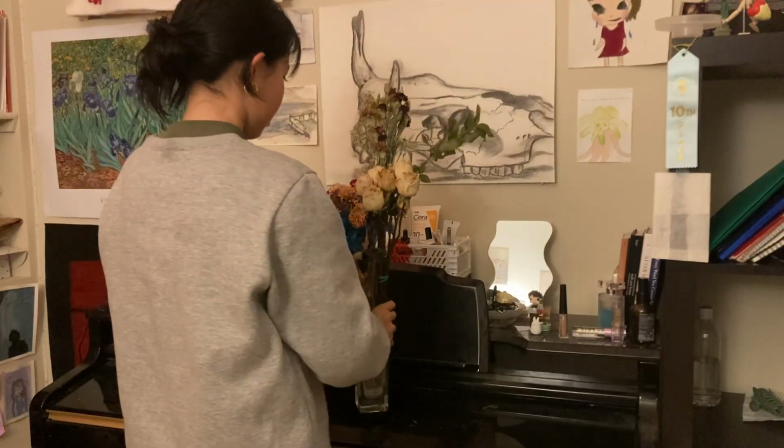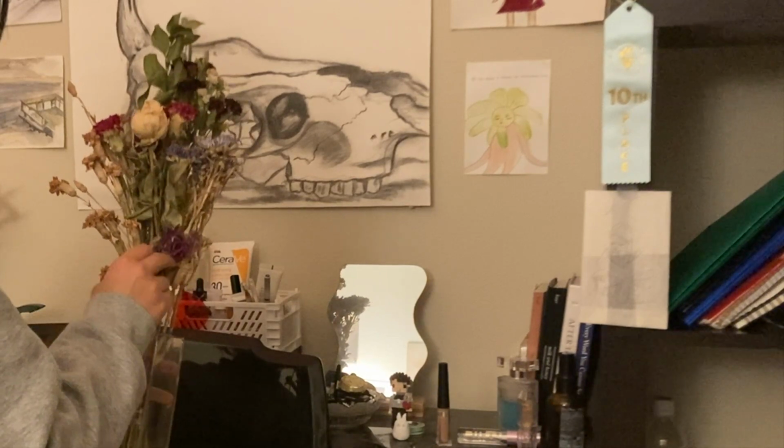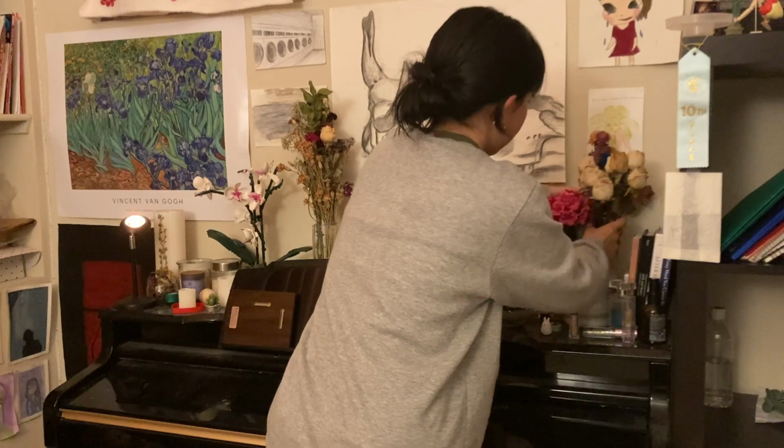Something else I also like to do is to dry flowers, and I like to dry them in bouquets and then I will decorate them in my room. They smell so good and they're so beautiful.